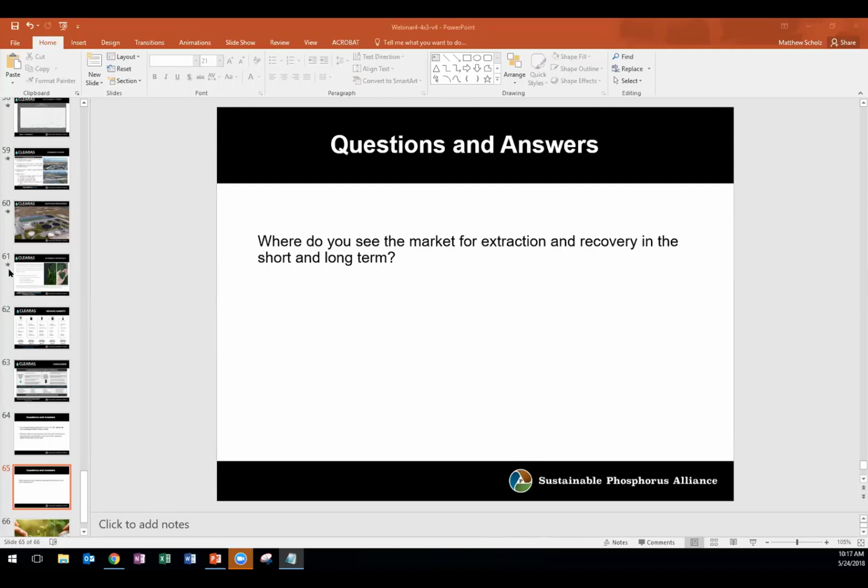There are a couple of components to that, not just pure price, but volume. So, for instance, if you're looking at recovering phosphorus from a large-scale facility, a 20 million, 60 million gallon a day facility, you're going to create enough volume of product that there's going to be value there. If you're extracting phosphorus from a 1 million gallon a day facility, you're just never going to have enough product to make that marketable for the cost of extraction.